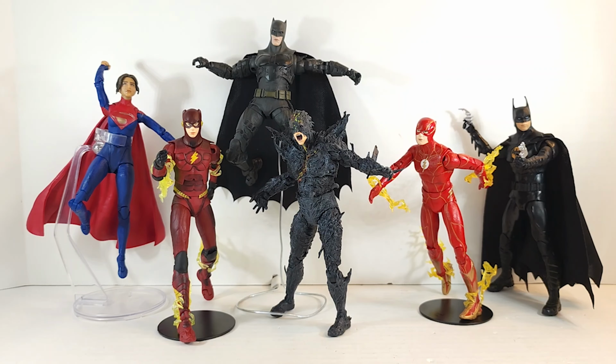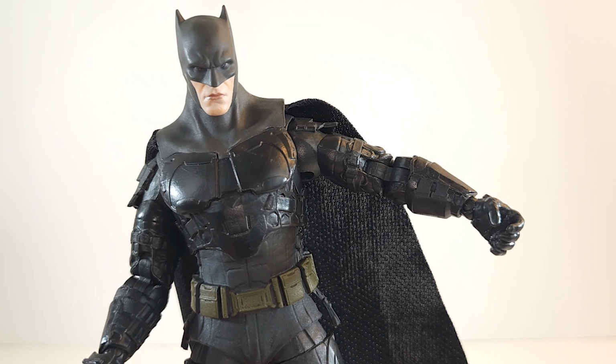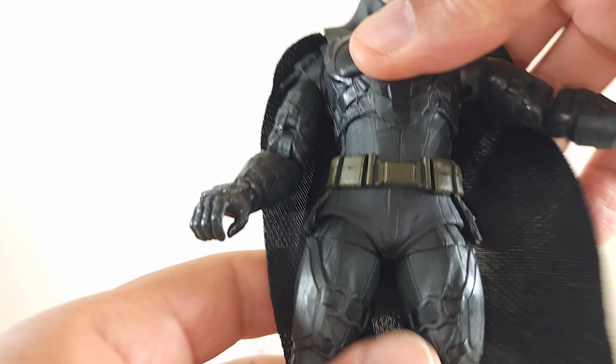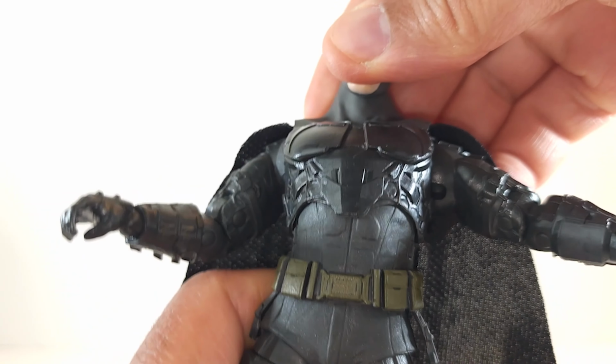Class picture looks good. Somehow I missed the memo that these Batmen were coming with soft good capes. I don't think McFarlane has done soft goods in this line before? I don't remember seeing any. So this Affleck Batman looks pretty good. He looks better than he did in the box.